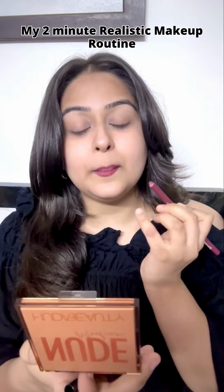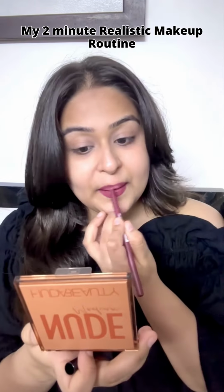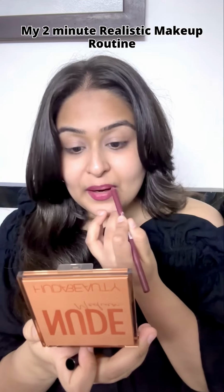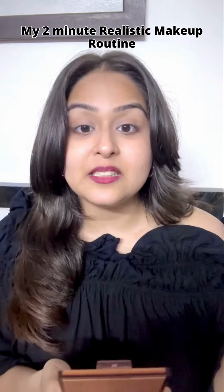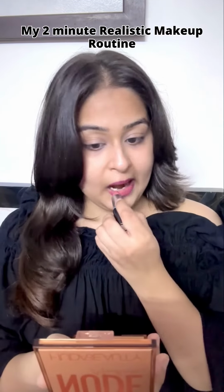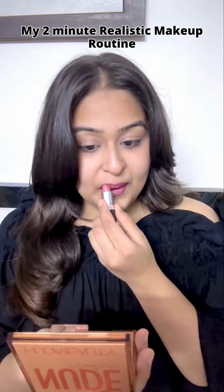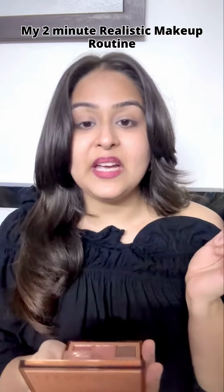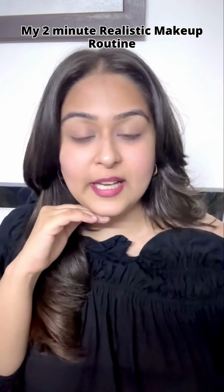I like to fill in my lips a little to give it that ombre effect. Something like this. Then I like to take a lipstick and top it off, just in the center. Well, that's it. This is what I like to do.